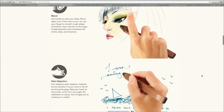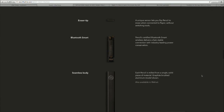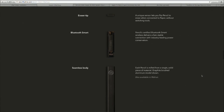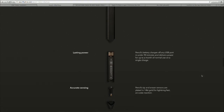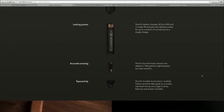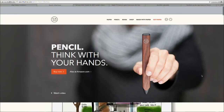I wouldn't buy this for myself because I just don't think I'm worthy of it. It'd be wasted on us. But I think it would be a really cool gift for somebody else, particularly people who are artistically inclined. Especially those people.